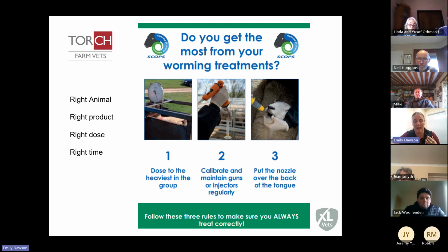So dosing to the right rate for that group in front of us. We always suggest dosing to the heaviest in the group. That avoids us underdosing. Any underdosing of wormers will drive resistance quicker. It drives those genetics in the worms that are predisposed to surviving that treatment. And then making sure guns are calibrated, injectors are calibrated, and employing good technique when handling and restraining animals to dose them.